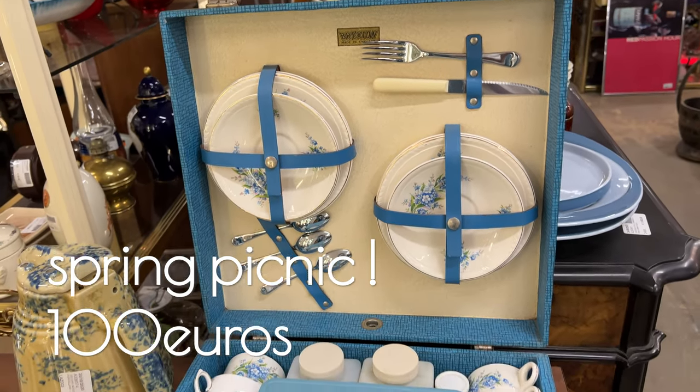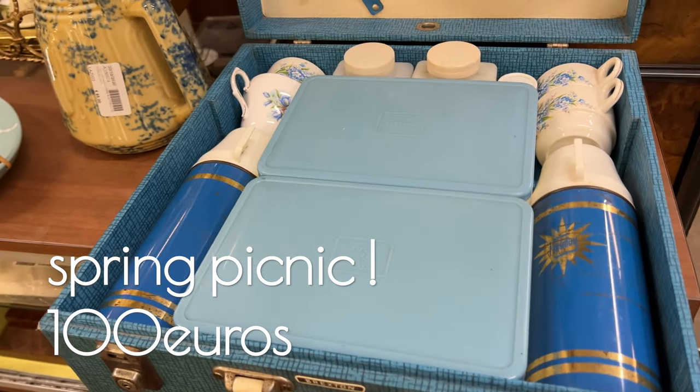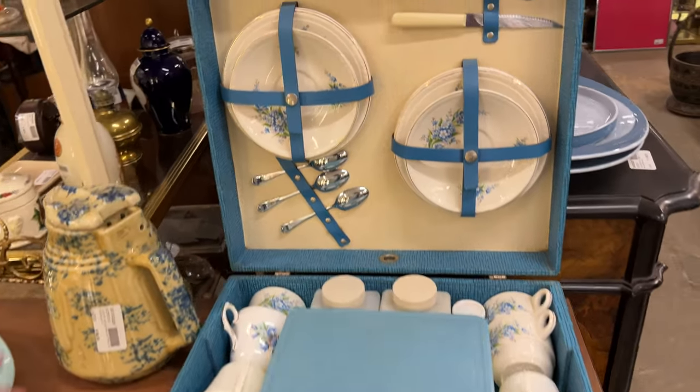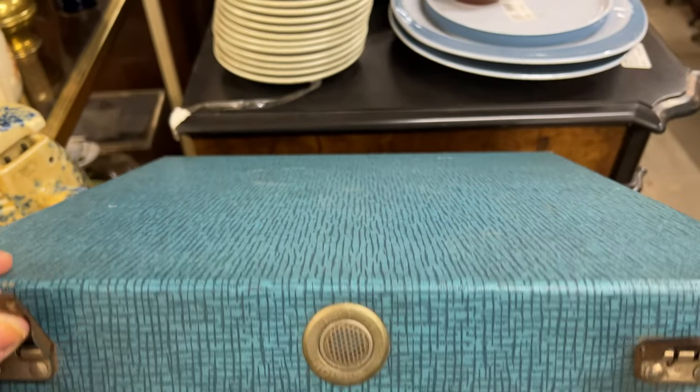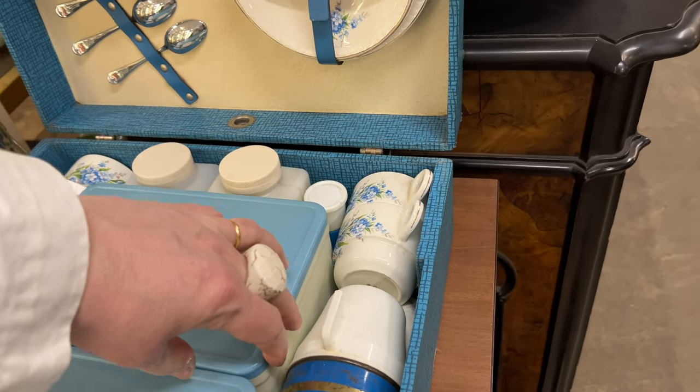Ooh, a spring picnic basket from England. Starting off strong for our thrifting adventure. Today, let's see what new goodies we can find in one of our favorite vintage shops. At the end, I'll show you what we bought. Yes, we actually bought something. Let's see if you can spot it during the video.